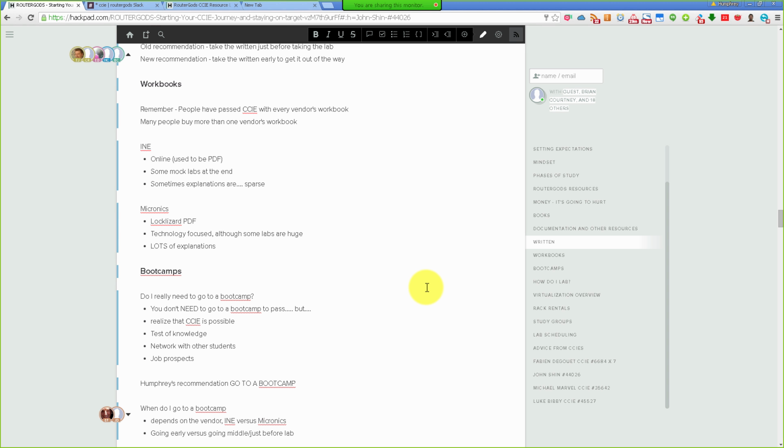Cool thing about Micronics is the explanations are, in my mind, a bit better than INE's. The color coding is a bit better. Yes, there are typos, and someone in our group is fixing that, but just keep that in mind. If you know nothing about OSPF, well, by the time you go through all of his workbook tasks, you will know a lot more about OSPF. It's kind of like a built-in regular book woven into the exercises. So that's kind of the differentiation between the two companies there.